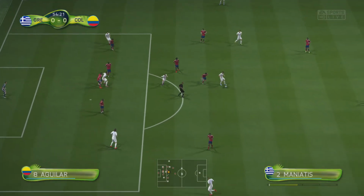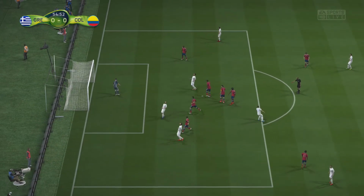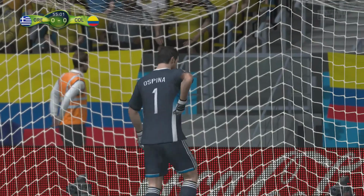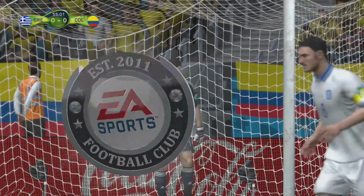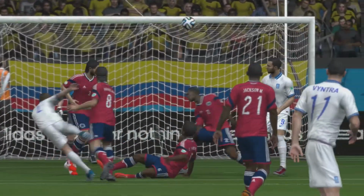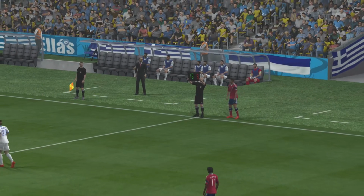Again, coming forward, just patient passing. Cuts inside has a shot, and I think it took a deflection for a corner. And apparently it didn't. It is a goal kick. Well, we'll see it again here. It wasn't far off. It was always going over there.